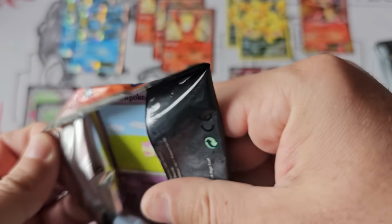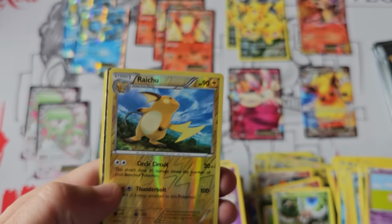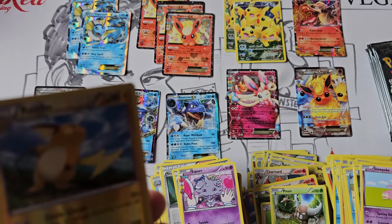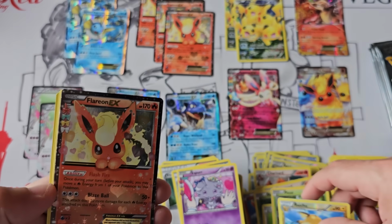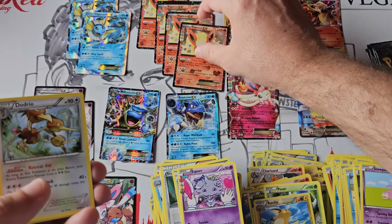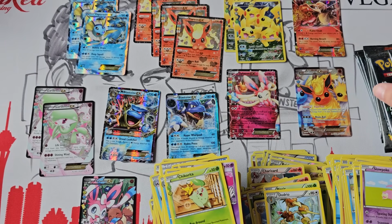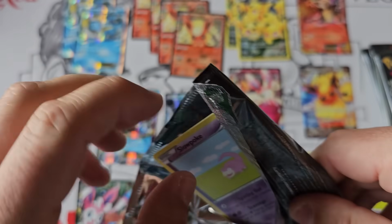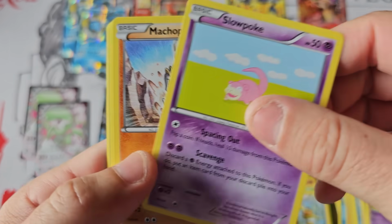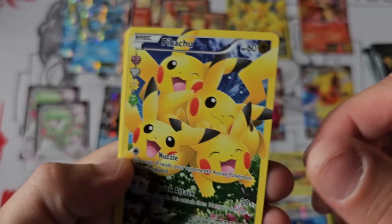These are the best moments of being a YouTuber, folks. When we literally open something, oh my God. All right, this is just getting out of control. Our fourth Flareon EX. This is just out of control, man. We're just doing 36. This happens. Again, there's no rhyme or reason to these packs, folks. These are all packs. Oh my God.